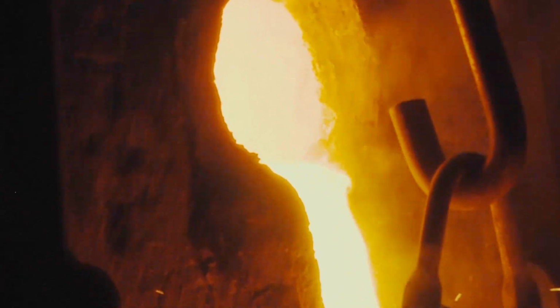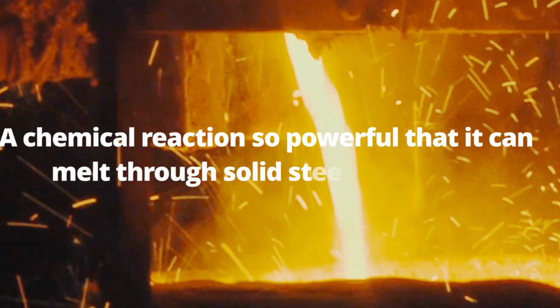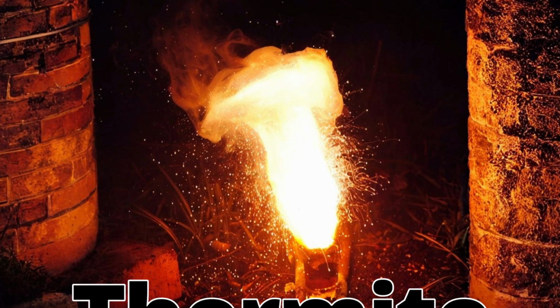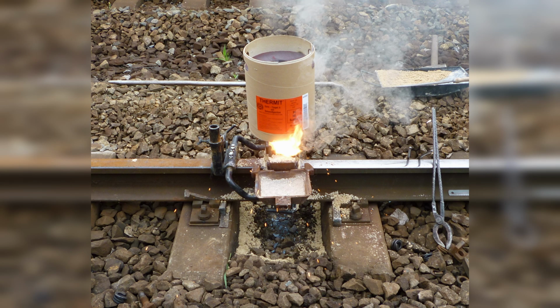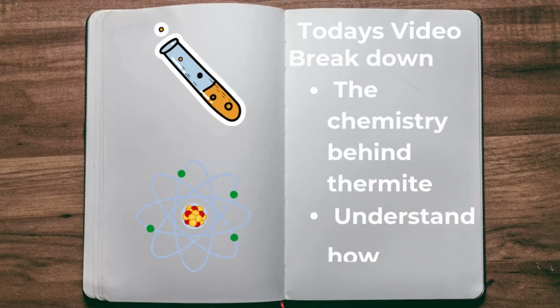What if I told you there's a chemical reaction so powerful that it can melt through solid steel in seconds? This is thermite. Known for producing extreme heat, thermite has been used in various fields, including welding, metal cutting, and military applications. But what makes it so powerful? Let's break down the chemistry behind thermite and understand how it works.